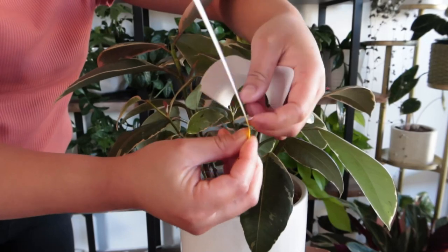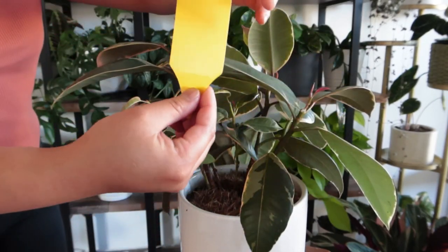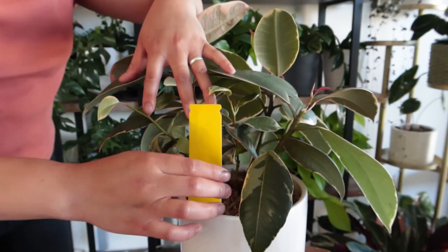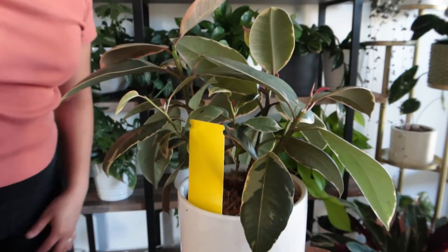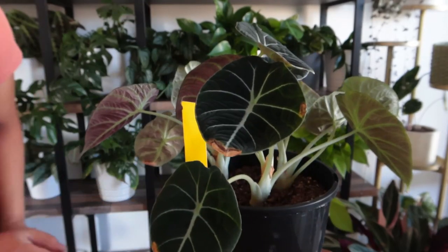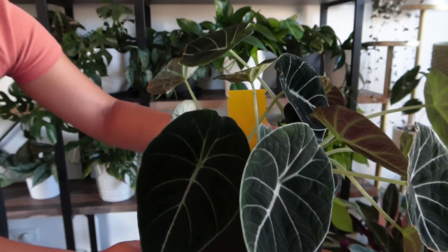And while the sticky trap doesn't exactly have any fight against the larvae or the eggs that the adult gnats have already laid in the soil, they will still catch the adult gnats and prevent them from reproducing in your soil. So you could use the sticky traps alongside another measure to actually get rid of the existing eggs and larvae in your soil.